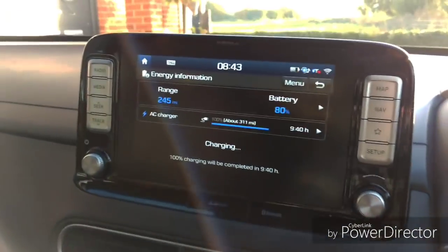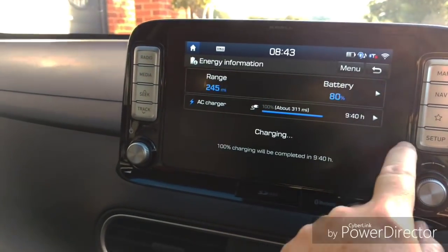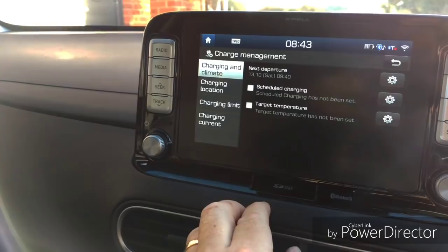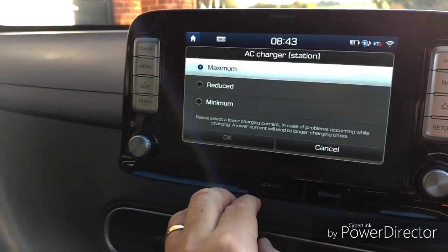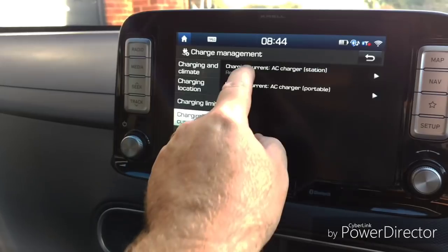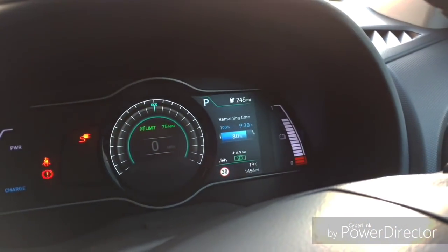Now here's the fix. I can show you over here. So if we keep it on this display, how do we come out of this? Go back out. If we go into charge management and go into the charging current, you've got 3 options here of maximum, reduced and minimum. If I set it to reduced and then back to maximum, let's see what happens over here.